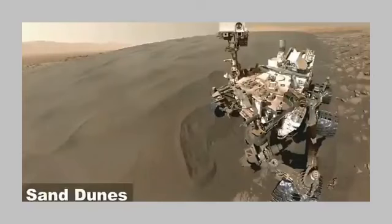So I couldn't resist throwing in a couple of pictures of what we've been doing lately, and then I'm going to launch into that big story about Mars habitability and climate. So here's some sand dunes. This is when we were actually crossing those big sand dunes that Jim mentioned we saw on that map.